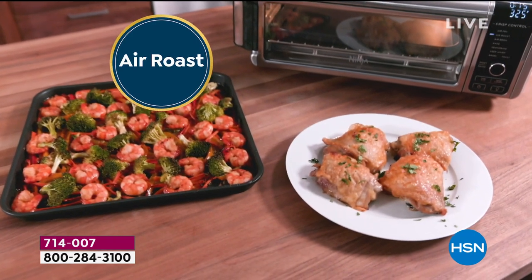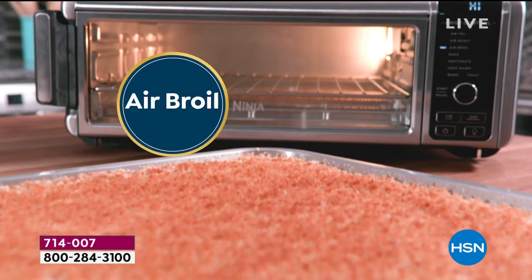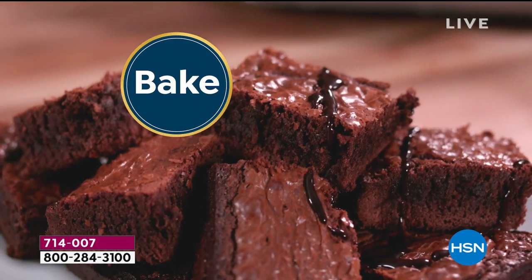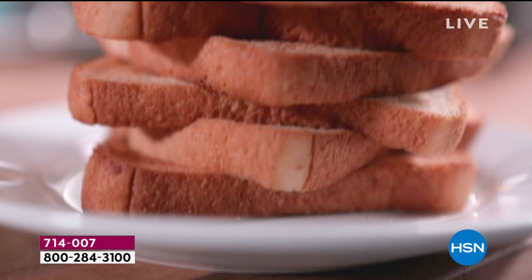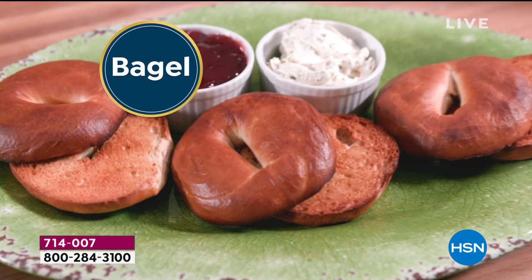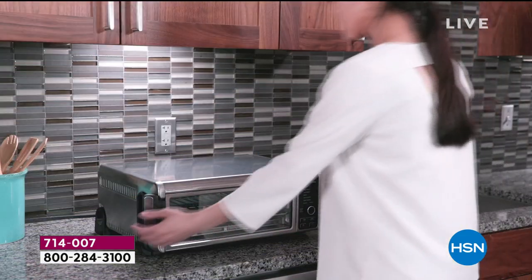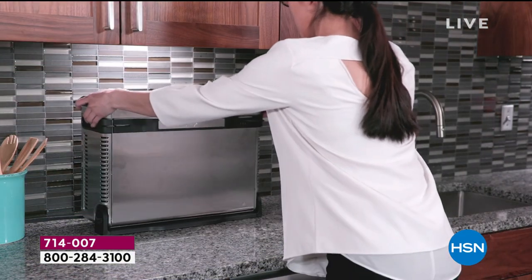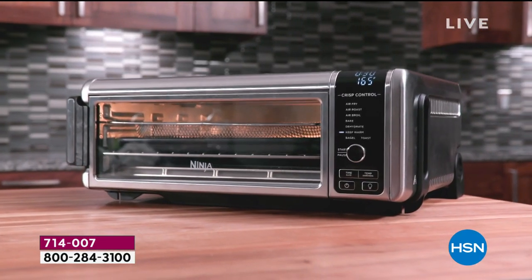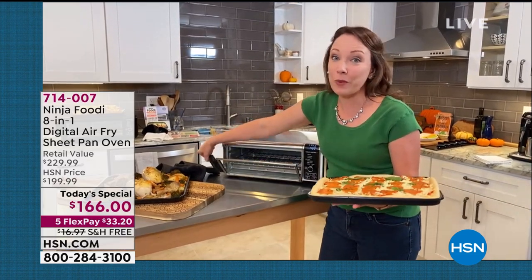It really does so much. I mean, look at the versatility. You've got your roast chicken, you've got your vegetables, it air broils, it bakes, it does delicious cookies and brownies. You can do your pizzas, your toast even. So this is something that you're gonna use for breakfast, lunch, and dinner, and through the holidays. And when you're done, you just flip it up and get your counter space back. But I love that you can keep it on your counter, because you're gonna wanna use it for breakfast, lunch, and dinner.